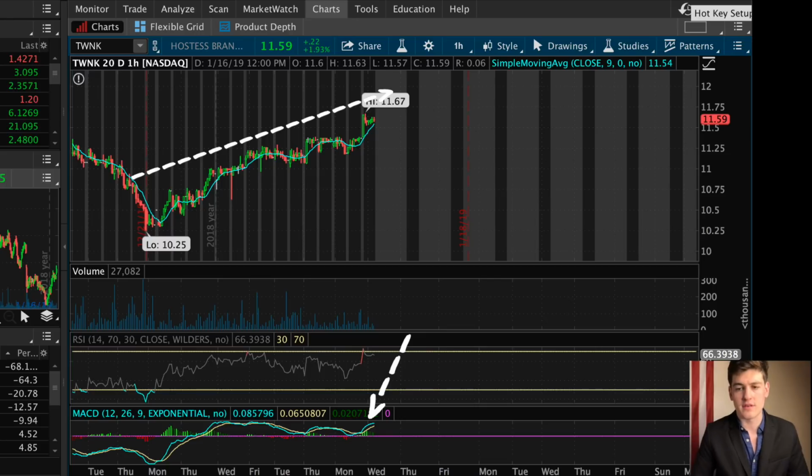Now, with these sorts of stocks, what you're going to want to look for is a dip back to the fair value range or lower on the RSI, but also a sustained momentum on the MACD. What this means is that we are going to want to see the MACD stay above this purple line, which indicates that it has positive momentum.